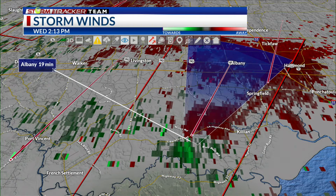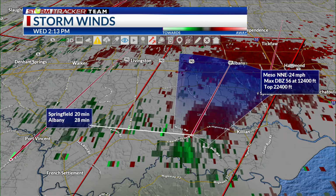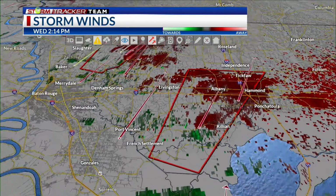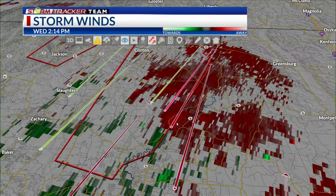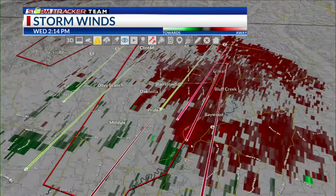Ponchatoula, you are not included in this just yet, but that could certainly change. Here's a look. It could be in Albany in 28 minutes, putting on the latest track. Springfield in about 20 minutes. We are watching the Weather Service chat, so keep that in mind. Again, we have multiple tornado warnings. Not seeing any confirmation with the tornado warning near Killian. We are depending on some of the emergency managers and the storm spotters to see if we actually have something on the ground.